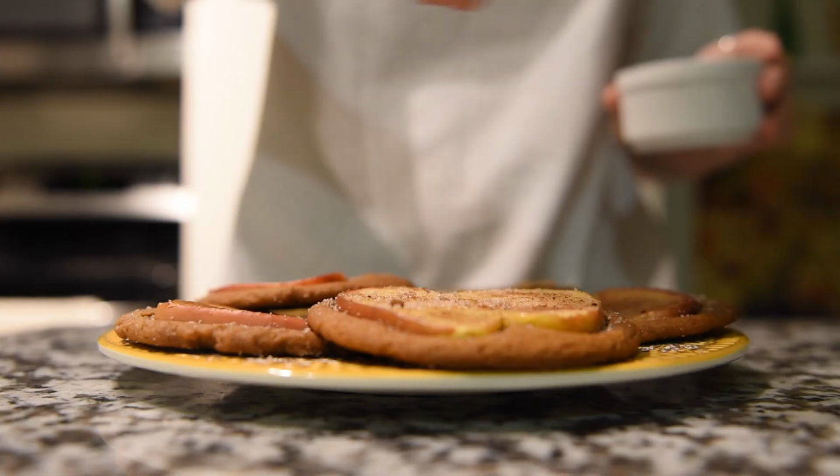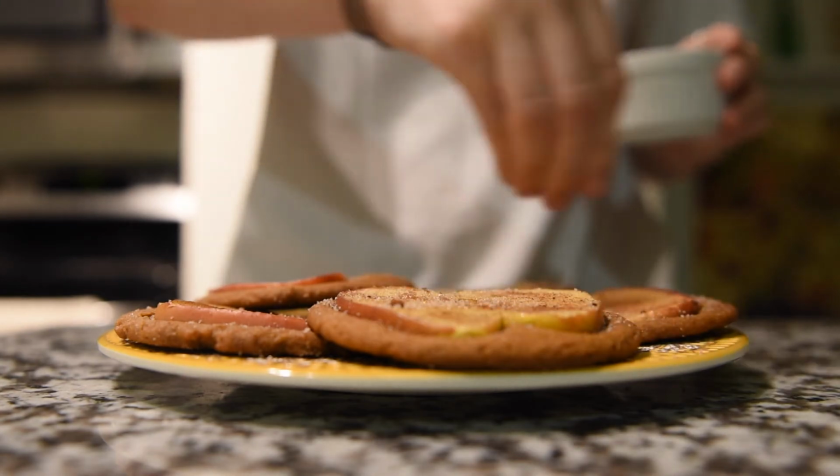Hey you guys! So I made the nutmeg ginger apple snaps from Fantastic Mr. Fox, and I'm really excited to eat them. As you saw, I forgot initially to add the flippin' nutmeg to the recipe, so I ended up making a cinnamon nutmeg sugar to put on top. I'm really excited to see how these turned out. I tried a few of the cookies already that didn't have the apple slices on them, and they tasted really good, so let's try.